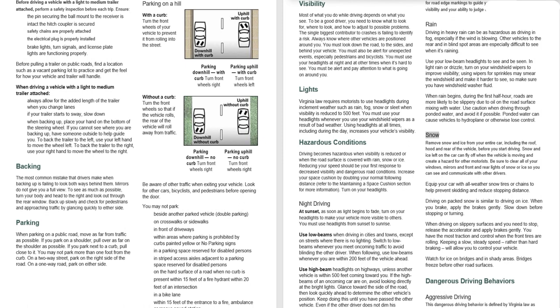Snow. Remove snow and ice from your entire car, including the roof, hood and rear of the vehicle, before you start driving. Snow and ice left on the car can fly off when the vehicle is moving and create a hazard for other motorists. Be sure to clear all of your windows, mirrors and front and rear lights of snow or ice so you can see and communicate with other drivers.